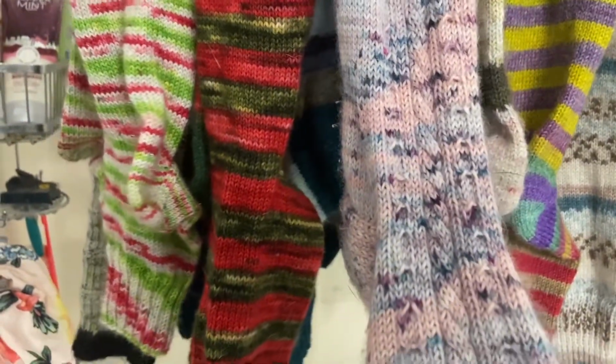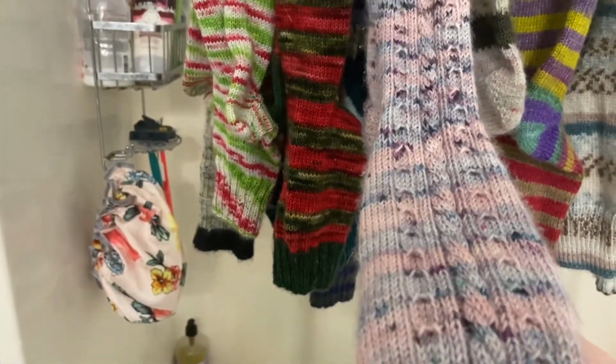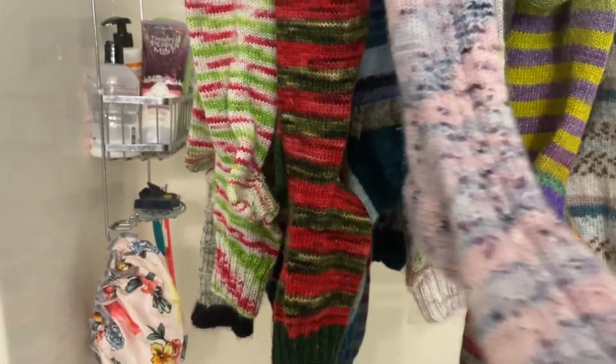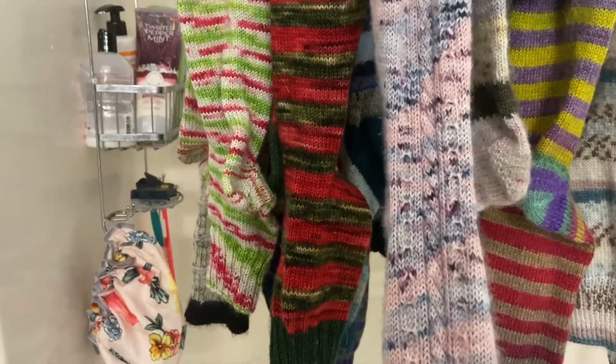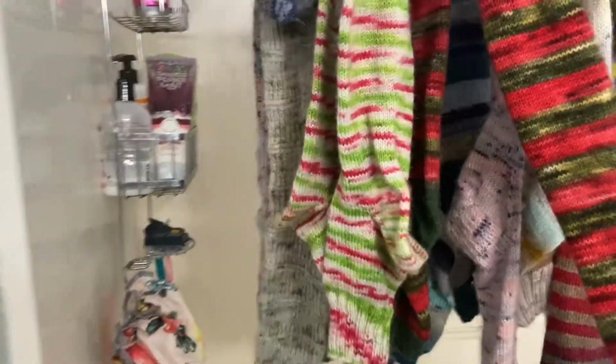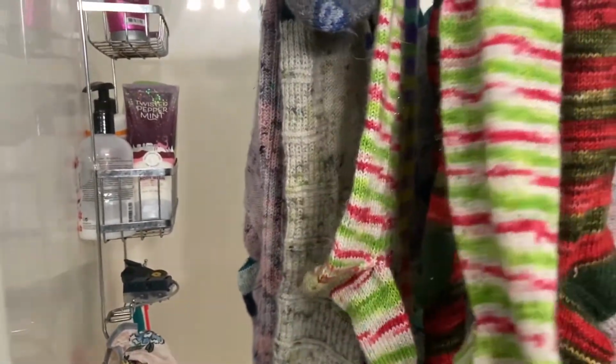These, it's another crazy sock lady pattern, and I don't remember the name, but the yarn is Yarnable. It's a hypnotic yarn. Yarnable colorway. These are Biscott yarn. I think that's how you say it, in a Christmas colorway. These are Lori's Grinchmas from last year.